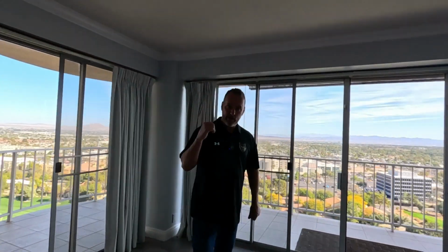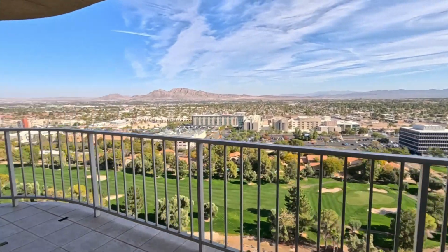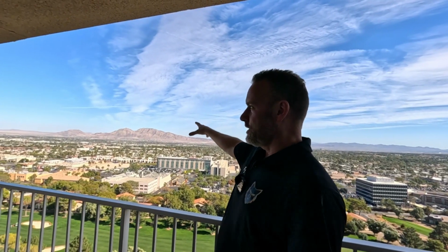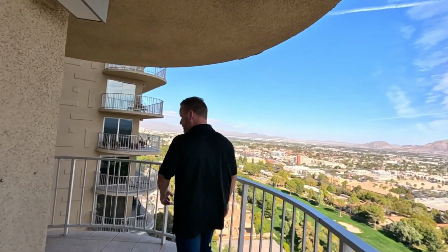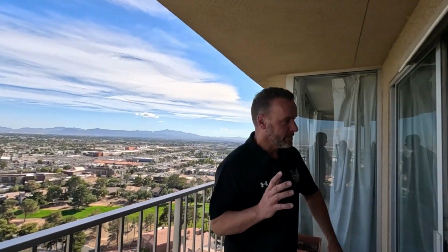I want to show you outside first, because as we walk through the main living space, we come outside and you get this amazing view from the 23rd floor of the entire east side of Las Vegas and the mountains. We got Sunrise Mountain over here, the Sheep Mountains over there. And as you walk around, you get a little wrap on the balcony here, and then the other side goes all the way down from the secondary bedroom onto the primary bedroom over there, and we'll see that as we go inside there. So come on this way.